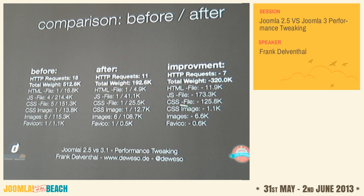CSS file greatly reduced, CSS images, and also we got minus 6K doing the optimization for the images. So it's just a little bit if you do image optimization, but it's a lossless optimization. So just use it. It'll make it a little faster for some. And even did some saving on the favicon.